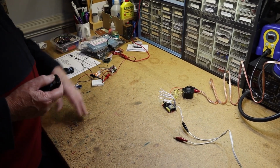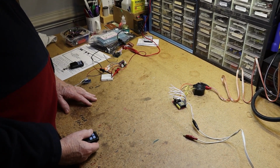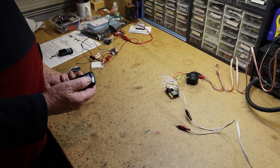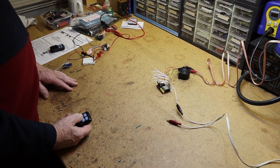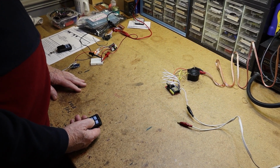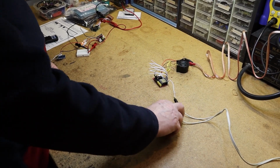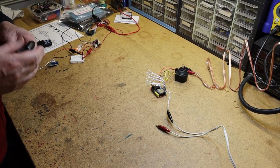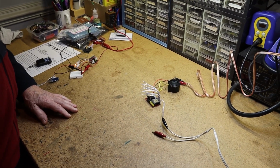So if I want to just put this in a car and do the simple thing, just use the key fob, I can play sounds that way. Change sound. Yeah, that's more my speed, using a key fob. So I can do that, and I can also put a voltage on a pin, and I change to a different track.